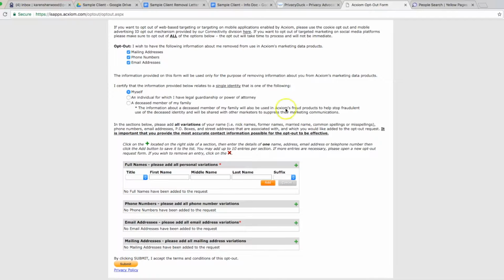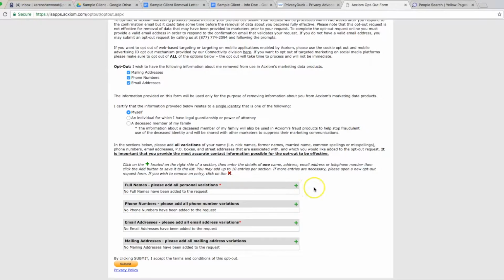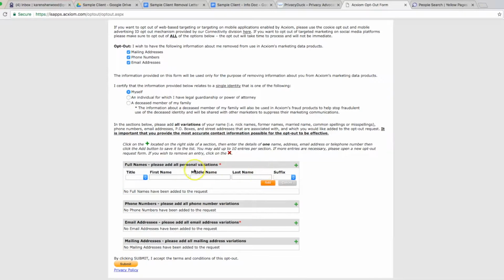What you're going to be doing is clicking on this little green box right here. I'll go back here. This little green plus sign that's right here. Go ahead and click on that, and that's what will expand the fields so you can type in them. So go ahead and we're just going to use an example person here of a John S. Smith.